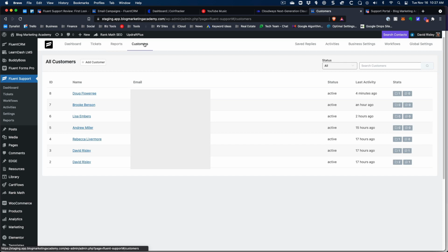Here's the thing, it's specific to Fluent Support. This is very different than anything that you're going to get inside of WooCommerce or inside of Fluent CRM, because they've got it set up in such a way where anytime a ticket comes in, they kind of want to have a support profile for just that person, okay? So it is different than what you might otherwise expect.